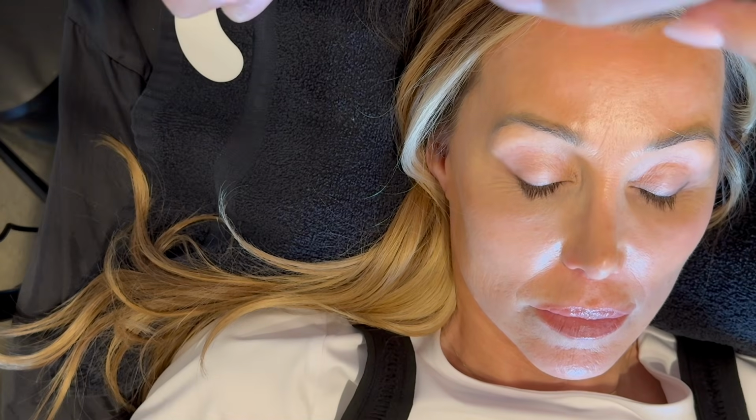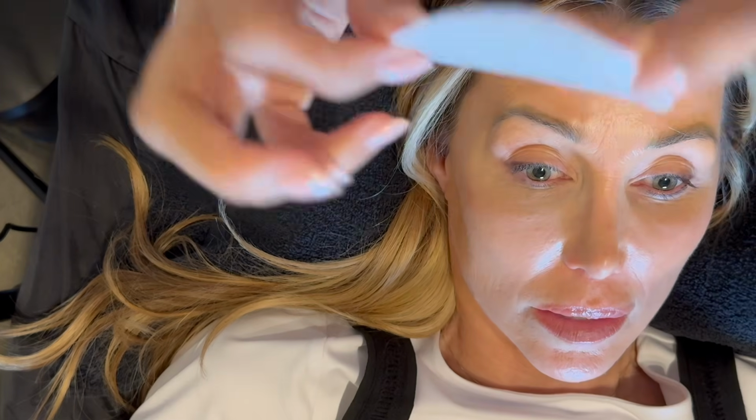So if you are ready to get into a lash lift and tint, it is a two-step process: a lift and a tint, but I won't bore you with the details. I'll let you see it all right here for yourself. So I do put the eye pads on your lower lashes. That way they're held down and they don't get curled up with the lash lift. So that's the purpose of these.